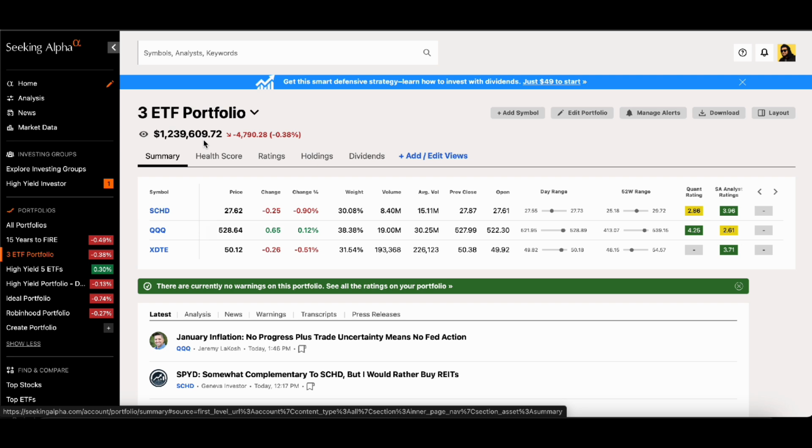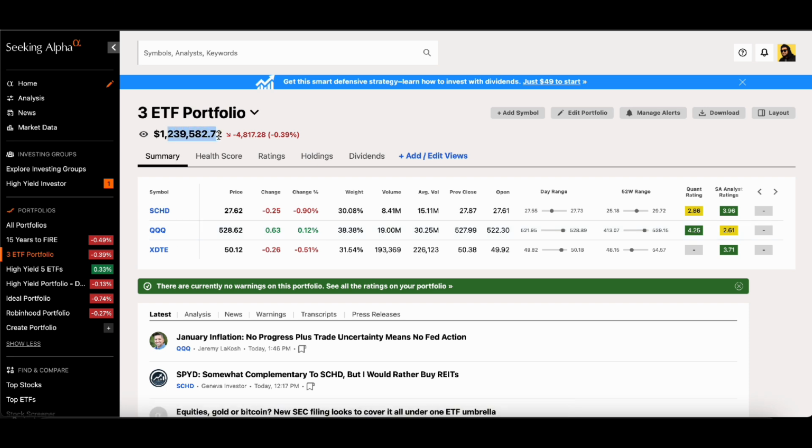So you could have started with $1,000 in this, or even $100, and could have contributed to the same positions in the same ratio that I have contributed, and could have made over 23% return on your investment by just copying this portfolio, along with the dividends that you see here. So in this portfolio, what I did is I put SCHD at 30%, XDTE I kept at 35% weightage, as well as QQQ I kept at 35% weightage.